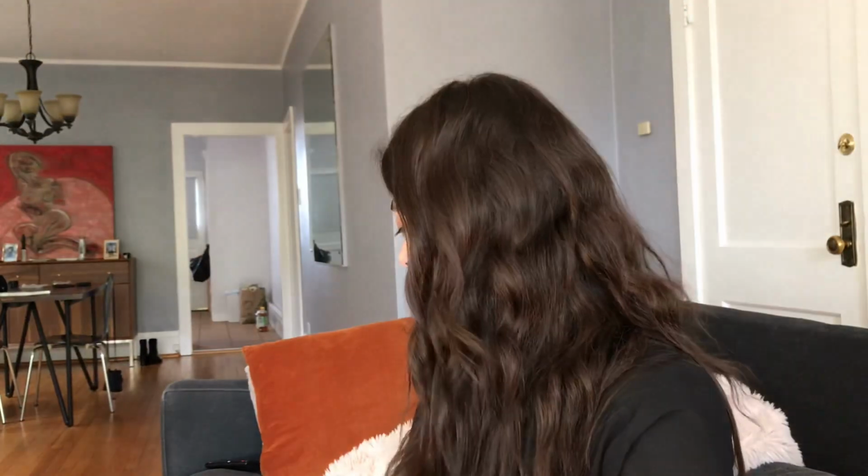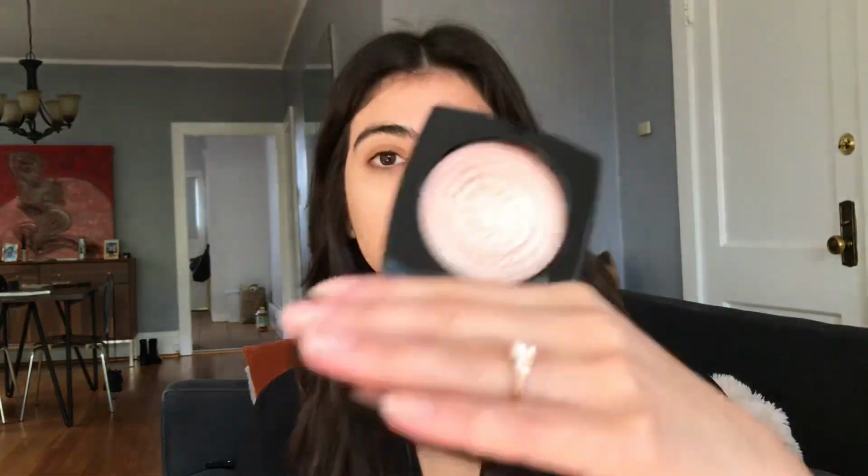I will start out with the Metal Peach. I do have a highlight that I think is very similar. I already swatched them against each other, and it's the Natasha Denona Superglow highlight in the shade 02 Light Medium. These two are so similar, so let's get on to the swatches. The embossing is really pretty, but I don't know if I like this one.